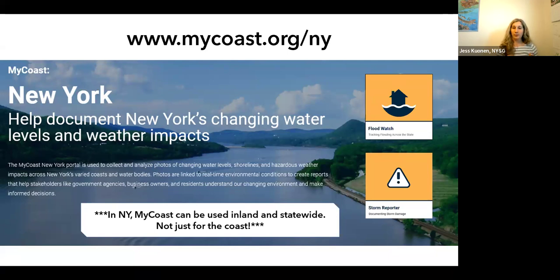Within My Coast, we have 2 photo reporting tools that are activated, and those are listed on the boxes on the right. The Floodwatch photo report is for tracking any type of flooding across the state. And then the Storm Reporter is for documenting storm damage. I'll talk about those more in a little bit.